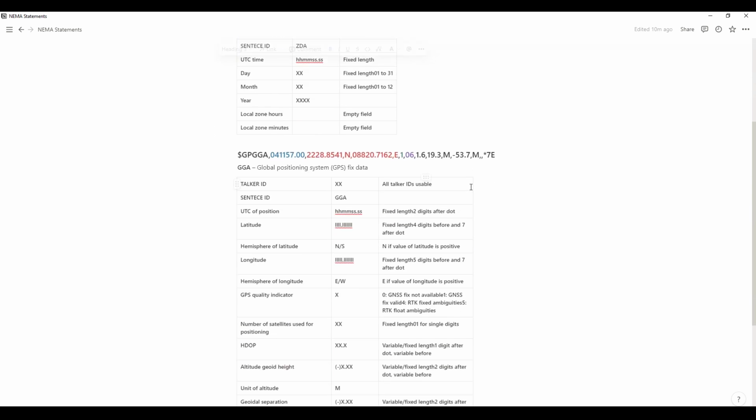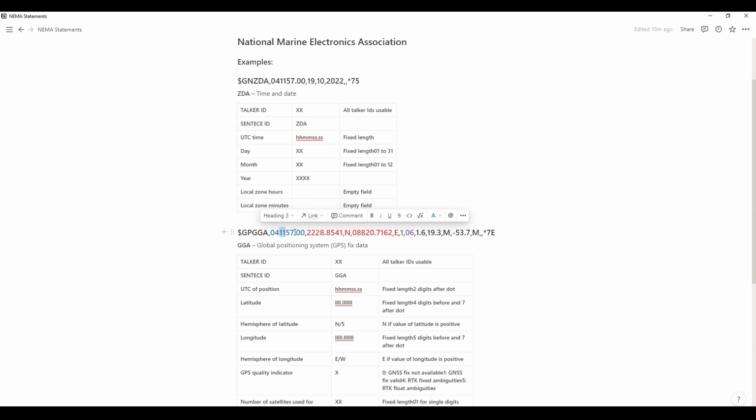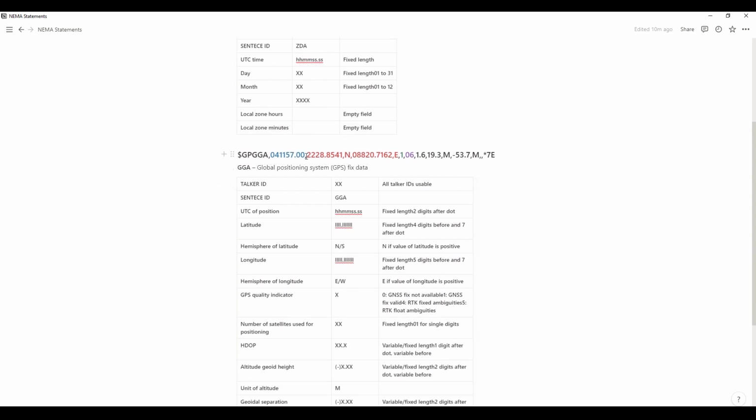Now coming to the latitude and longitude part, for that you have to analyze this NMEA statement, which is GPGGA. So at first you will get the time, the UTC of the position. This is the hour, minute, second, same as the GNZDA. And then comes the latitude, as you can see here. This is the latitude, north, and this is the longitude, east.